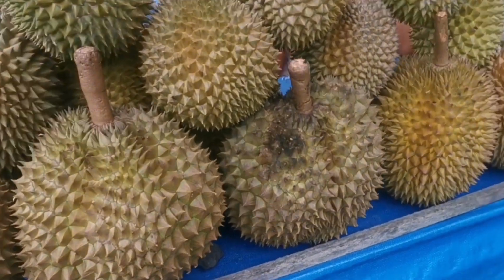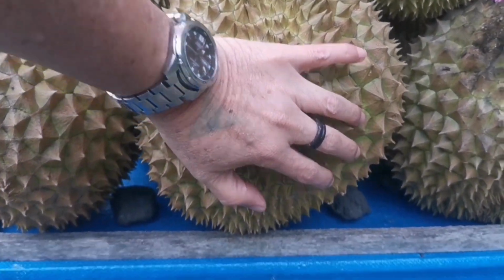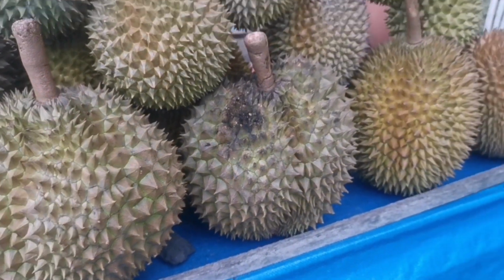Wow, their durian is so huge. As you can see, this is my palm, and this is the size of the durian.